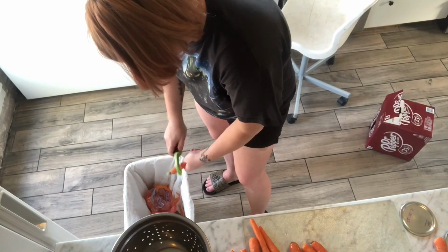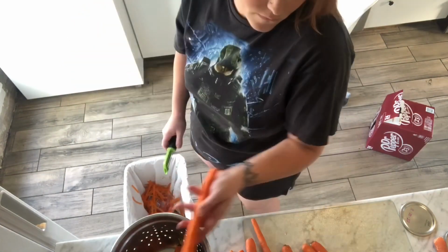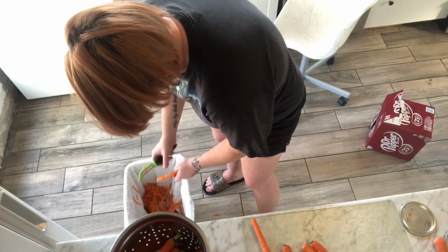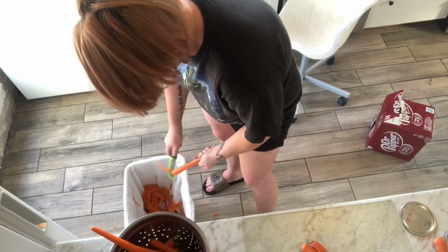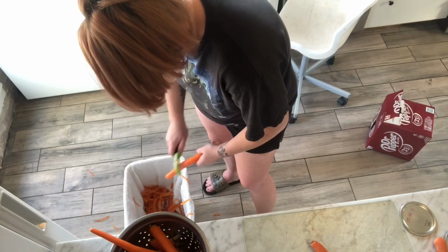Normally we just buy baby carrots to throw in the lunch bags for my husband, but this week our store did not have any baby carrots, so we just bought the big ones. I'm peeling them, washing them, and cutting them into chunks, and he'll still eat them. It's not a big deal. I will also be cutting up pieces of celery, and then I will be putting them into mason jars full of water, and it will help them stay crunchy.